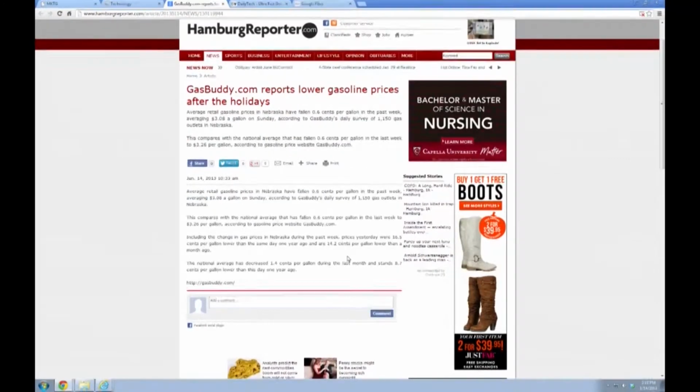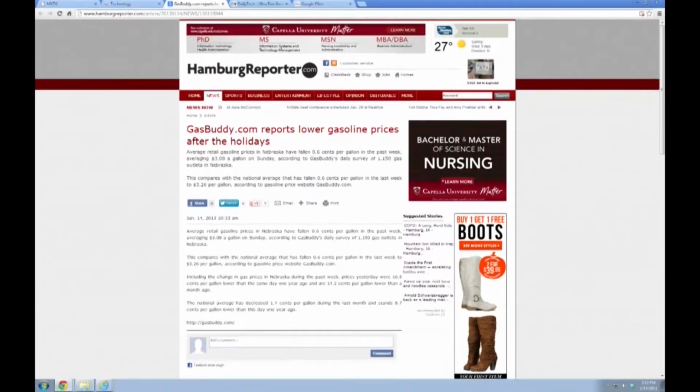So this is a site you can go to on your laptop or desktop, but it's also an app as well? Well, it's probably most useful as an app. When you're in your car, you're more than likely, well, not driving, hopefully.